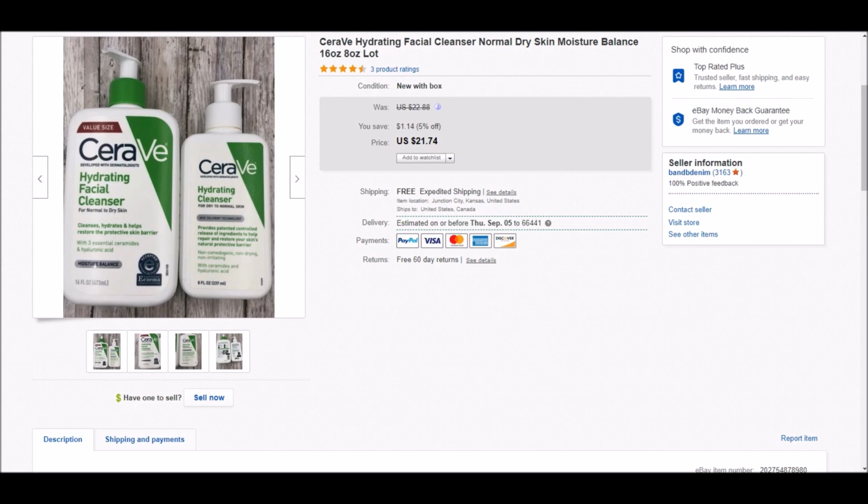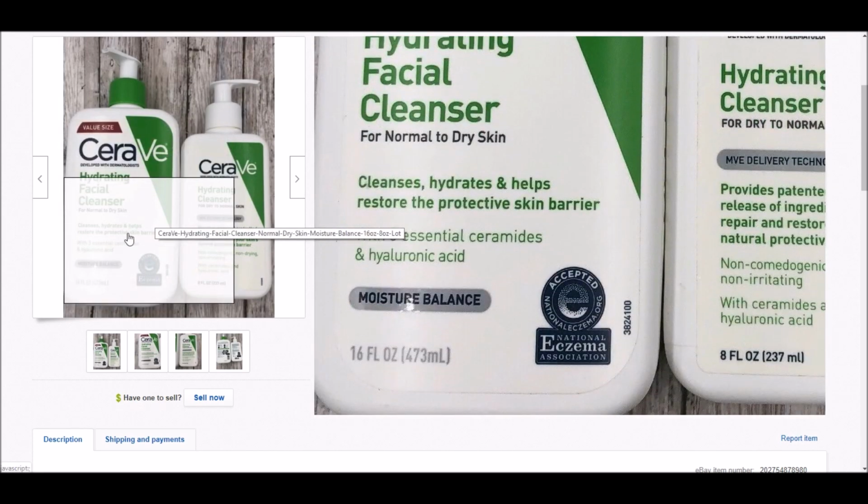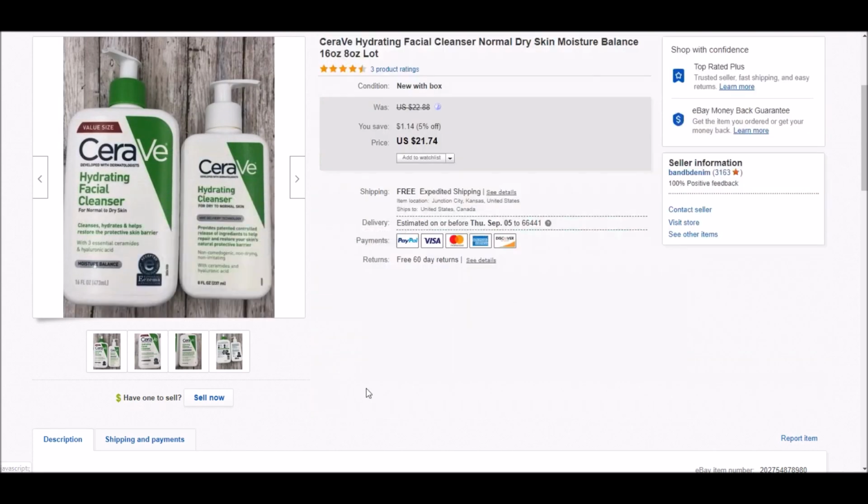And so now this last sale I wanted to talk about was a little bit more of when you should do singles as opposed to lots, because you could see here that this is a lot of CeraVe Hydrating Facial Cleanser, but they are not identical bottles. Usually whenever I do lots, they are all completely identical, and this one is not. This one is a lot made of a 16-ounce bottle and an 8-ounce bottle. So I wanted to talk to you about my mindset whenever I price lots, because this was a question that I was getting on one of my other sold videos.